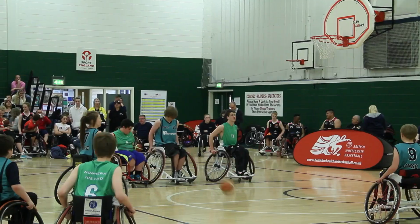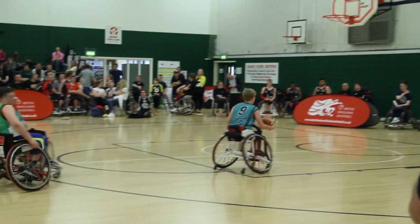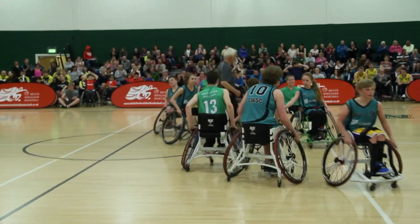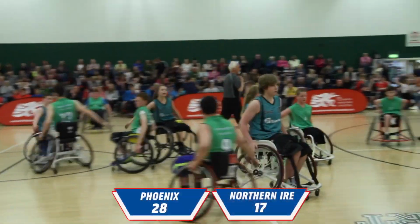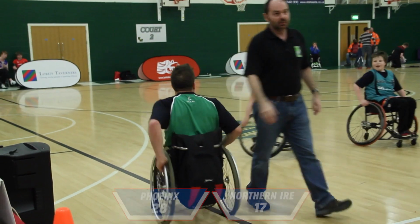They were aided by some more ice-cool steeliness from the free throw line too as the game wore on. And as Northern Ireland pushed forward trying to get back into it, the Phoenix exploited the space effectively on the counter. On the hooter then, it was the CWSC Phoenix who were triumphant, winning 28-17.